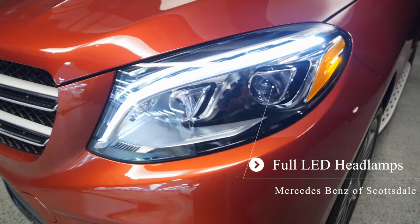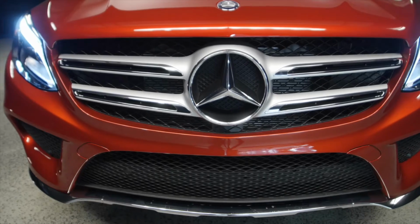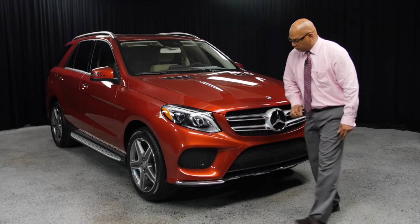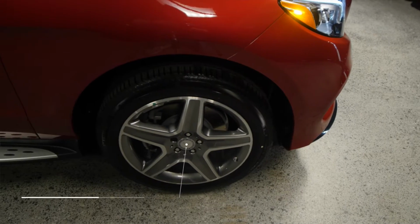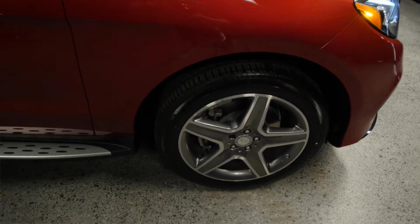You're also going to have all the body cladding. This is all going to be part of the sport package. Ground effects all the way around. The chrome lip, as you see right here. You'll have chrome accents as well as the aluminum accents here. Beautiful. You're also going to have lower fascia here. You're going to have the sport wheel with titanium. These are going to be 20-inch wheels.